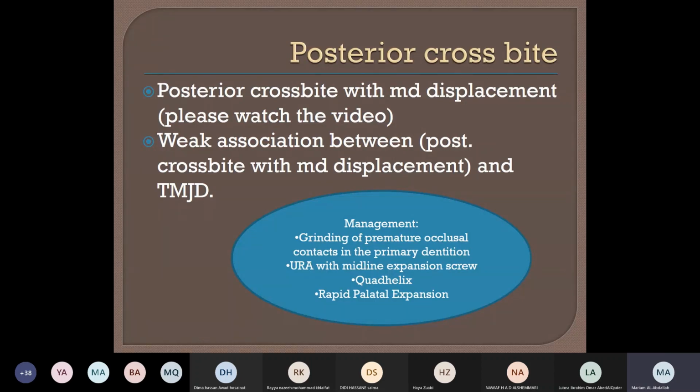We can use quad helix, which is a fixed appliance used for expansion, or we can use rapid palatal expansion. Again, fixed appliance, but usually it produces more bodily movement and more range of tooth movement.